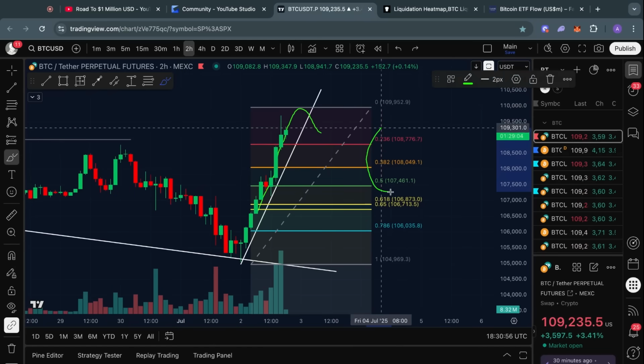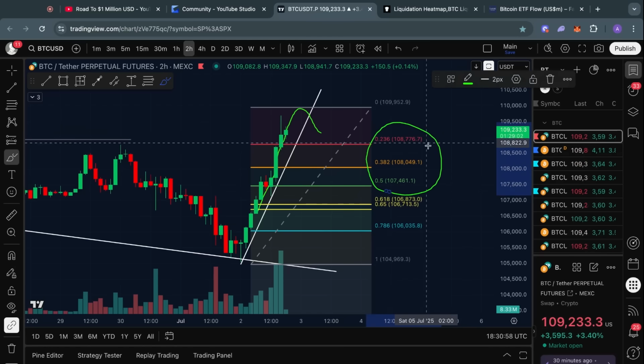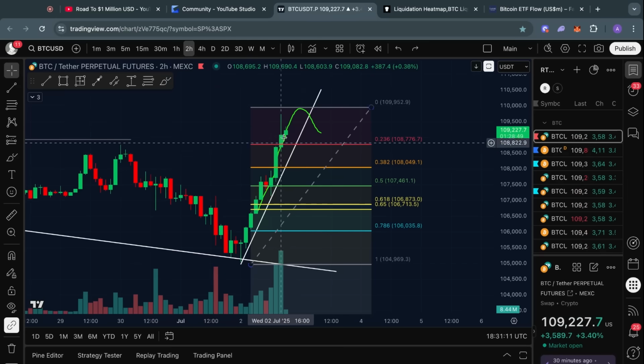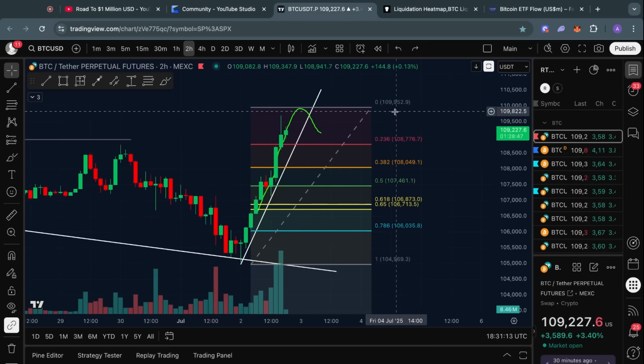And again, guys, these Fibonacci levels, these prices that you see right here, are just an example, because currently we don't know exactly where this top is going to be. So keep that in mind and just add it into your own chart as soon as you start to see a break of this ascending trend line.